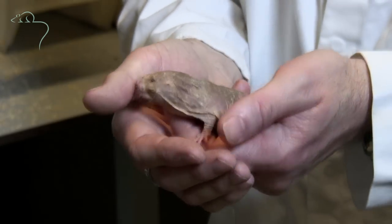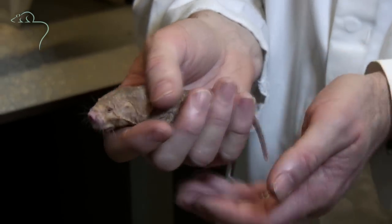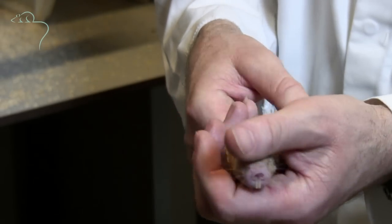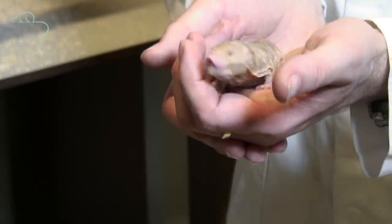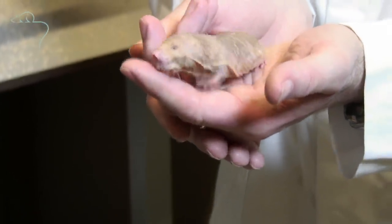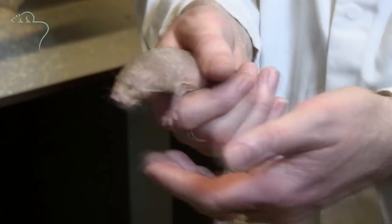Towards the end, when the queen is very, very large and pregnant, they can have 27 offspring in one litter, she would have great difficulty getting down, especially the smaller tunnels in the wild, and would be dependent on the workforce bringing food back.